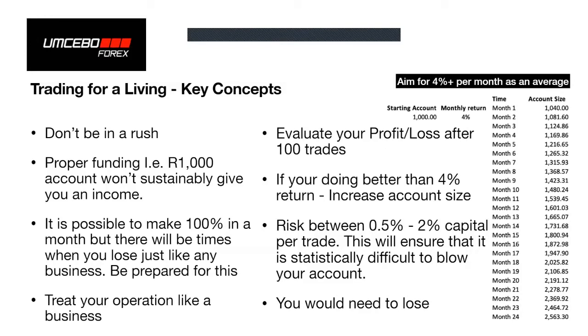That's unrealistic. It may happen for somebody who's very, very lucky, but if that person is taking risks like that, sooner or later it is unsustainable, and statistically they'll lose it all. So number one is, don't be in a rush. The next thing is proper funding.